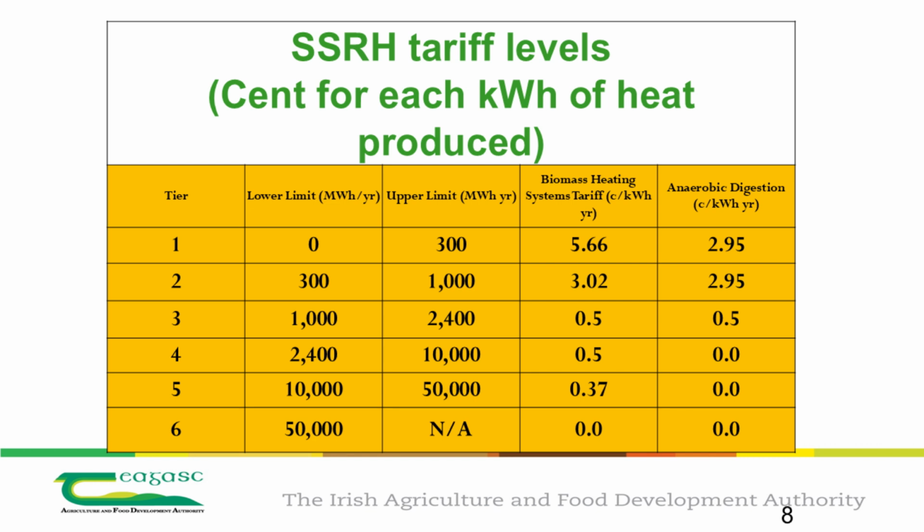biomass heating systems. So you can see what was introduced is a tiered payment system, tier 1, tier 2. So the more you burn, the less you get paid, or the more you produce, the less you get paid. The SSRH does provide for the heating side of AD. It can be quite tricky on a lot of farms to use the heat. Very often in rural areas, do you have a demand for the heat?